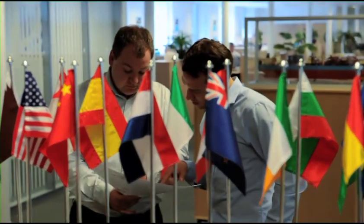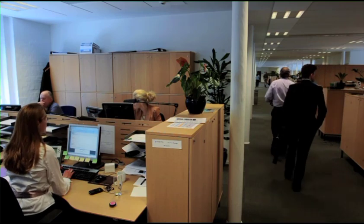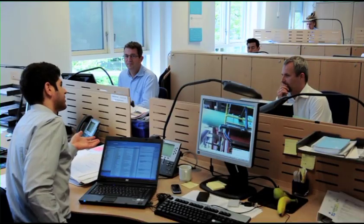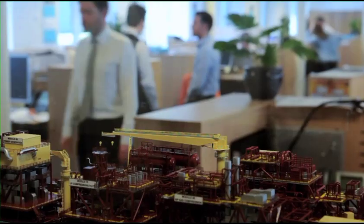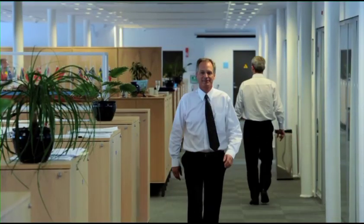The head office of Maersk FPSO is located in Lyngby, outside Copenhagen. Here, people from more than 20 different countries service and operate the 5 floating production units of the Maersk FPSO fleet. Stig Hofmeier is CEO of Maersk FPSO.